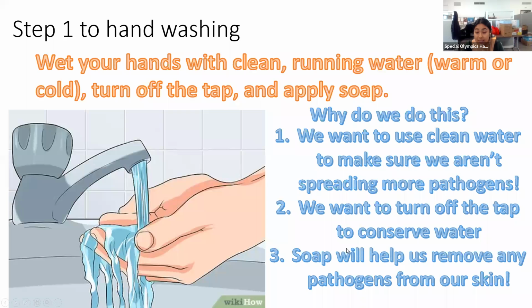And then number three, the soap. We want to use soap because it'll help us remove any bacteria from our skin. Yeah, you guys got it. The chat is looking good, guys.